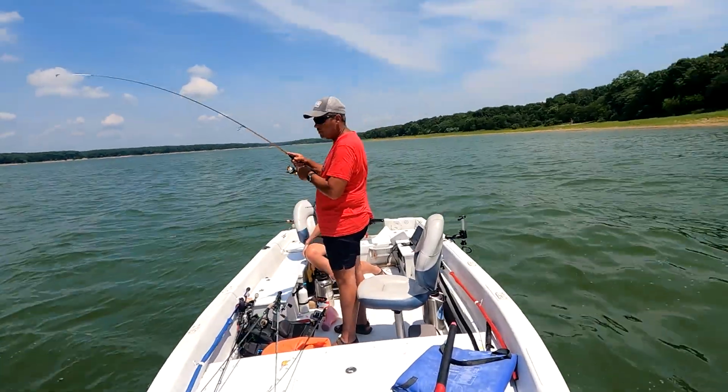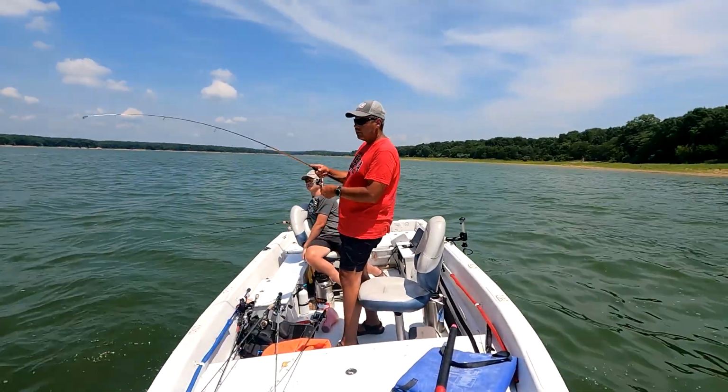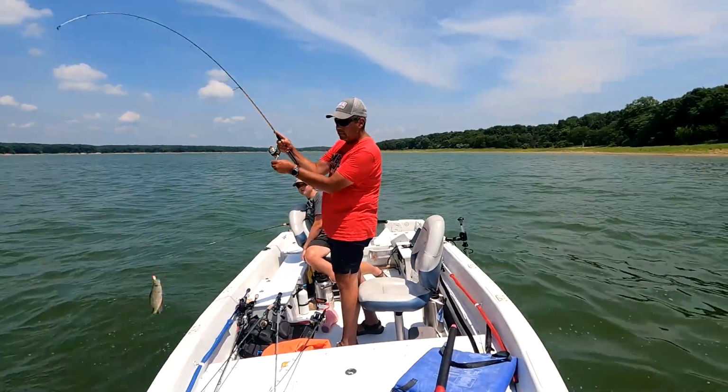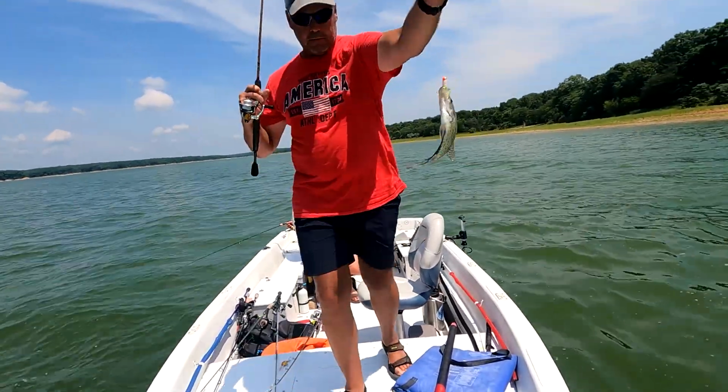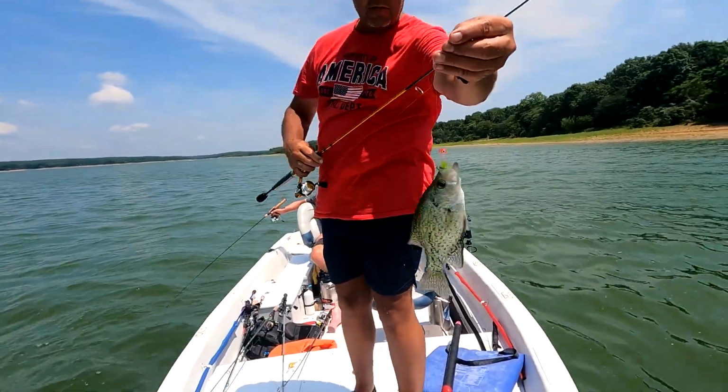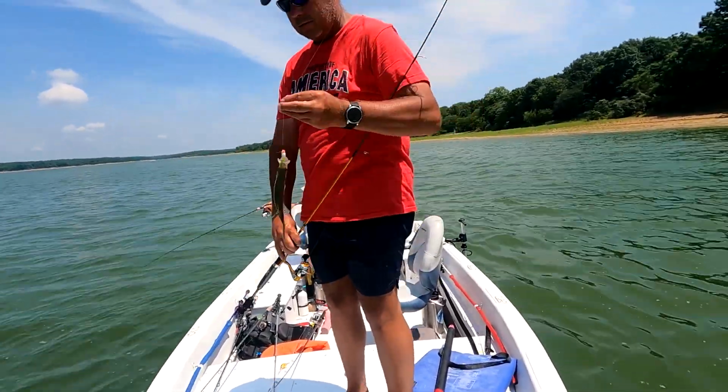Oh, fish on. Fish on right where Casey caught his crappie. Hey. Yeah, these aren't huge fish, but we're getting some action in these tough conditions here.